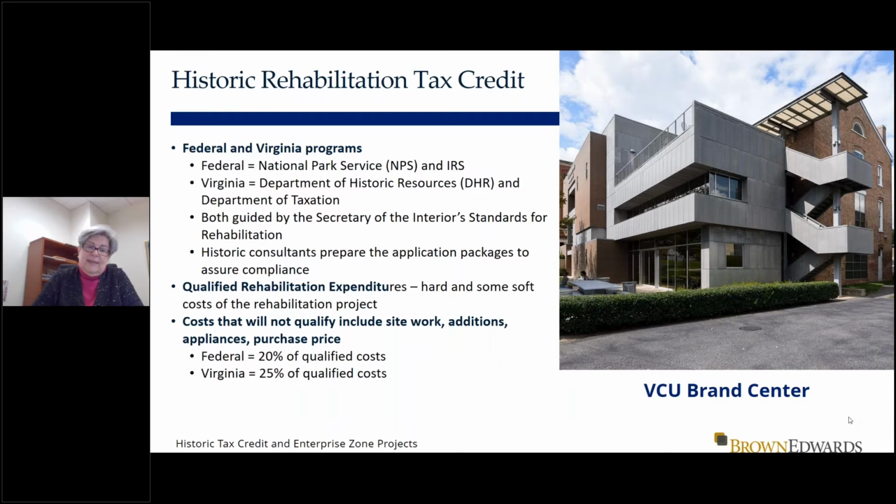The tax credit itself, the number side, the second silo, if you will, the architectural side being the first, the second silo is the number side. What's the tax credit going to be? How much will my taxes be reduced? It is based on something called qualified rehabilitation expenditures, or QREs in the industry lingo. And they are nothing more than hard and some soft costs of the rehabilitation project.